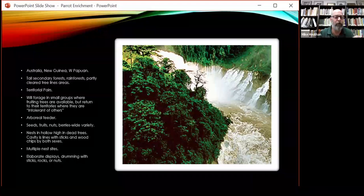Within their territories, they have multiple nest sites that they use for both breeding as well as their display, and we will talk about their elaborate display in just a little bit. But again, a wide variety of foods that they pluck out of the trees. So these birds, spending most of their time up high, probably prefer enrichment hanging from higher in the habitat that they have to climb up to get to.